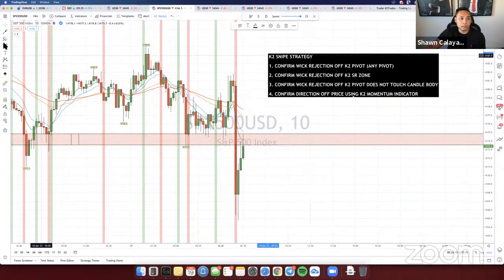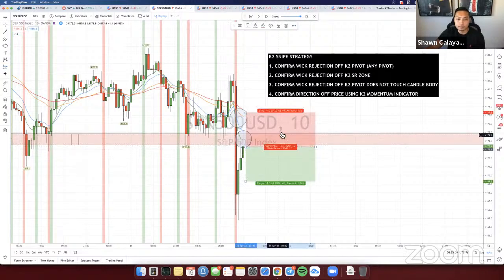obviously, we have the wick rejection off the pivot right here, wick rejection off the structure right there. So that's requirement number 1. The third requirement, you want to make sure the pivot isn't touching the candle body, which it isn't. And then lastly, just confirm the direction of price using the momentum right here. We have a sell momentum right here, so we only take a sell, right? From that point, we would enter a sell right here.